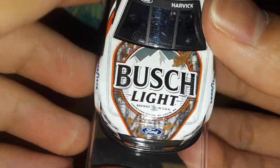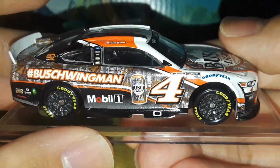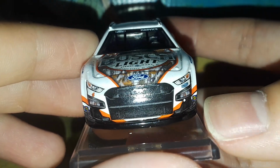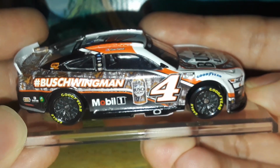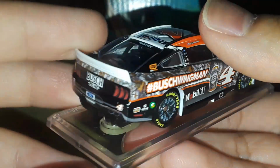So you can see this leafy camo throughout this scheme. It looks really cool, but you do have the right amount of white and black and the right amount of that base coat of white, which is really, really nice to see on this car. You know, a good balance of the colors. You're going to have a good paint scheme here. So really, really cool to see this Harvick Next Gen with one of these cool camo designs.